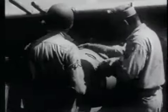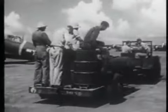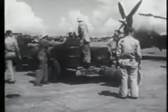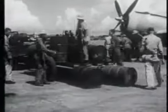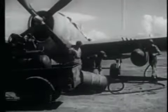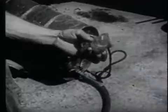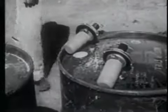Saipan was the scene for the Thunderbolts to be the first planes to use a new weapon in combat, napalm. Using external fuel tanks as containers, napalm bombs were constructed on the planes. The mixture of napalm and gasoline was pumped into the tanks, and a detonator was fitted.